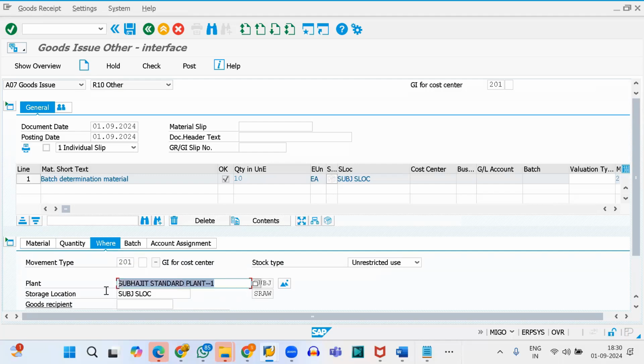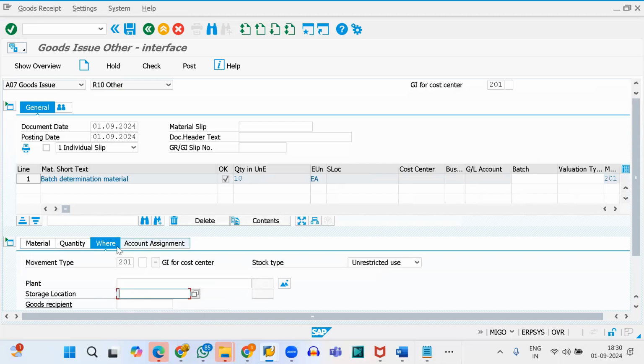I'm just showing once again. Here I am removing the plant, okay, and I click on enter. So you can see the batch tab has disappeared. So at least we need to maintain the plant. When I have maintained the plant, the batch tab automatically appears.